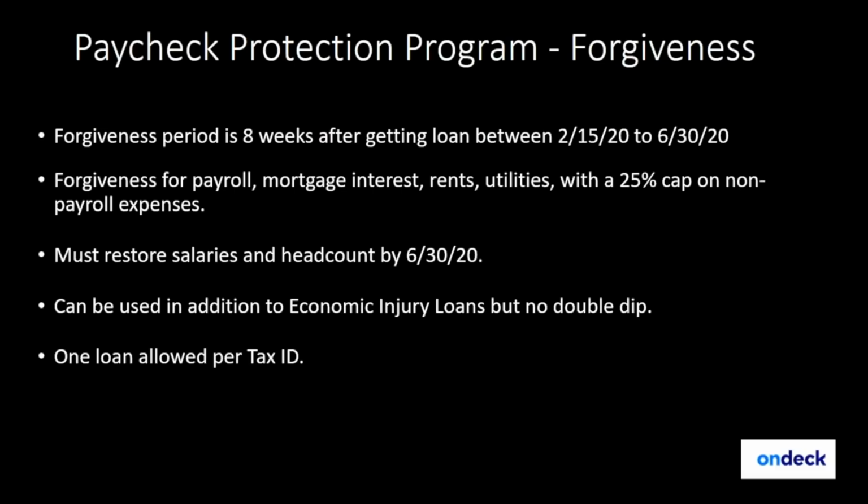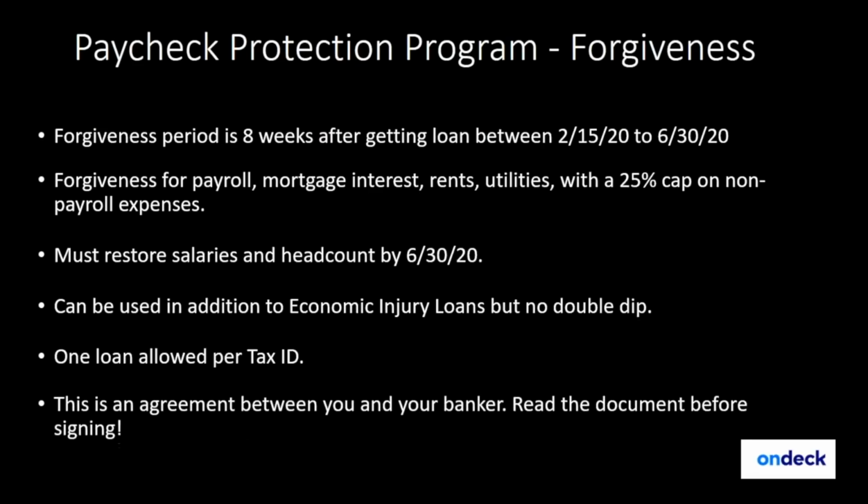You are allowed one loan per tax ID. So once you got your loan, that's it. And finally, and this is very important, this is an agreement between you and whoever is loaning you the money. So if you're getting this paycheck protection loan through OnDeck, for example, this is an agreement between yourself and OnDeck. The money is being guaranteed by the federal government, but really your relationship is going to be with OnDeck. So make sure you're aware of that.